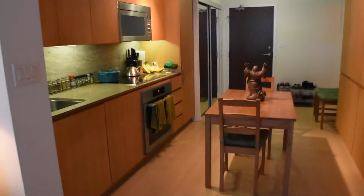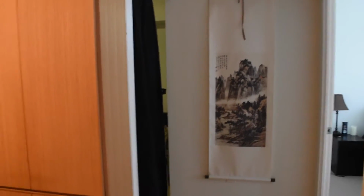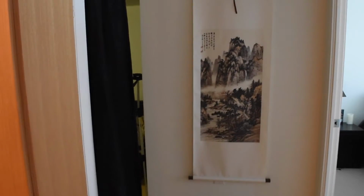I'm actually running low. That's not a big deal. And then we come over here, so we're back almost to the kitchen, and bam, there is art from Taipei. I can't remember the name of the city right now that it was in. My boyfriend went there for work and he picked up this artwork. We think it's perfect for the hallway.